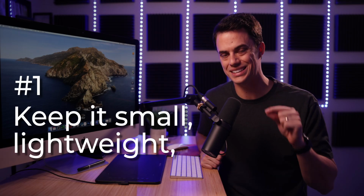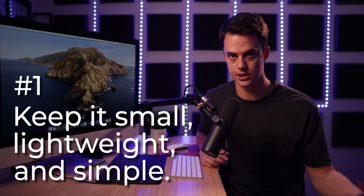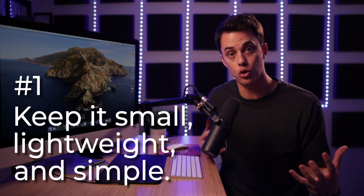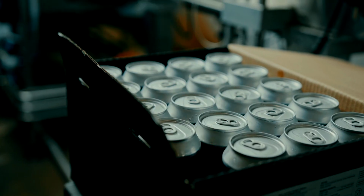Now, tip number 1 for saving yourself thousands of dollars when doing your Amazon FBA product research is to keep it small, lightweight, and simple. One of the biggest costs that you'll have when you're placing your first bulk order, right? So you're ordering 100, 500, 1,000 units, is going to be your shipping cost.